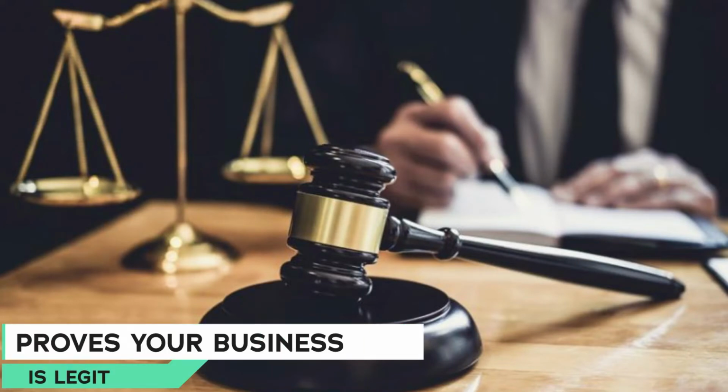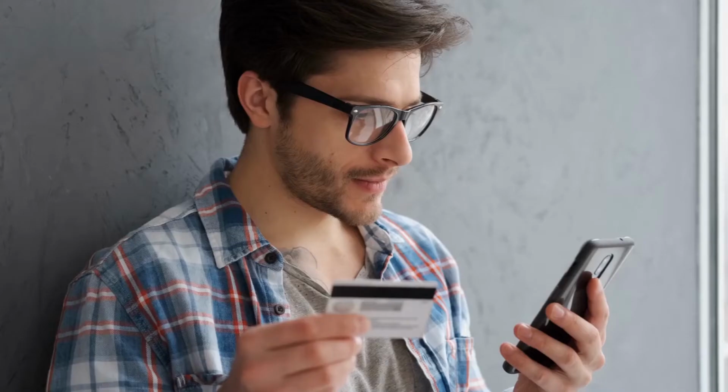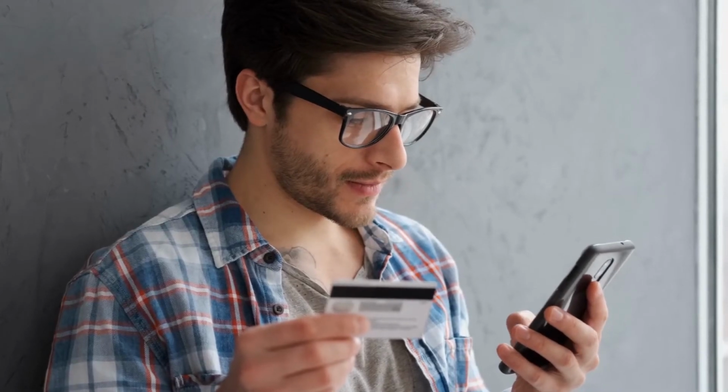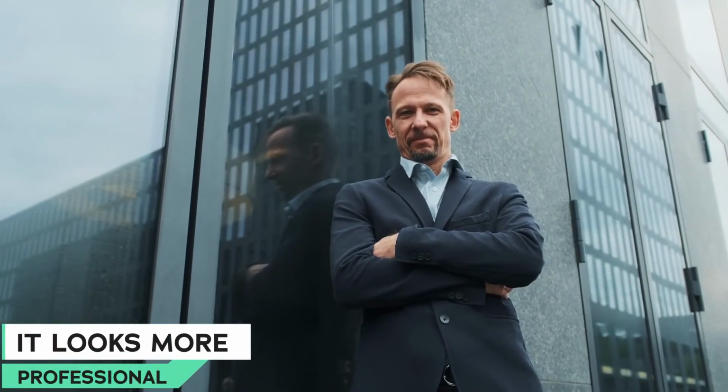Proves your business is legit. When you're applying for loans or other business funding, it helps to have a business bank account to prove your business's legitimacy. You can verify your transactions, revenue, and expenses to help you qualify for business funding easier. You may get a credit line. Many banks offer good business customers a credit line for emergency use. This can be a great way to ensure you can cover your business expenses and/or help your business in a crisis.